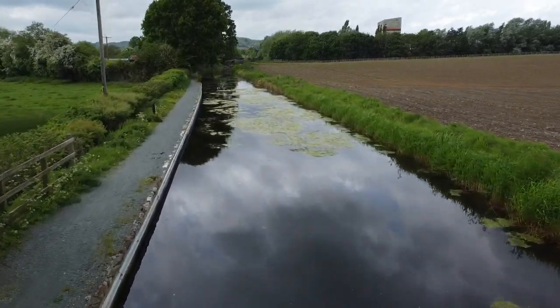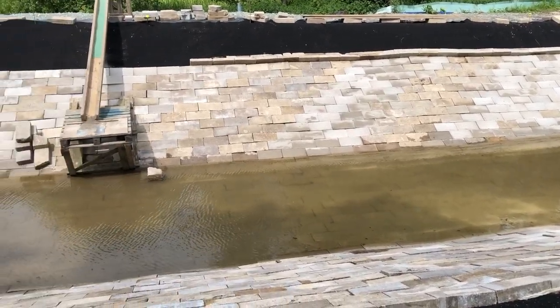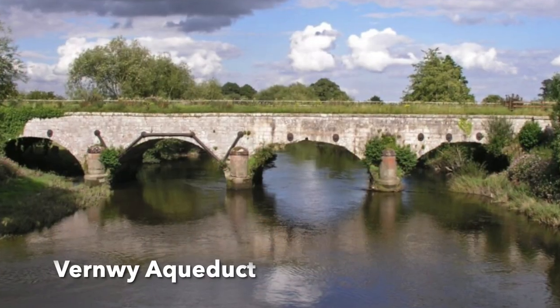Everyone asks the question of when will the whole Montgomery Canal be restored? And the answer is, I really don't know. There is an awful lot of channel to be dug, channel to be relined, and concrete blocks to be put in to stretch across the dry section at Pant. And that's before you start to repair the old bridges and the Vyrnwy Aqueduct.